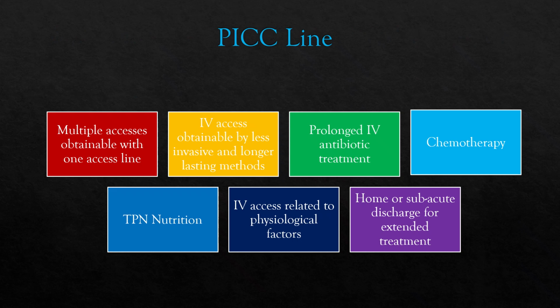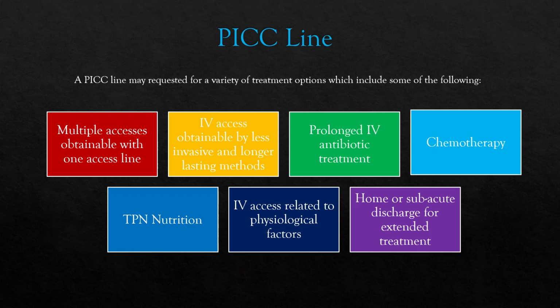PICC line. A PICC line may be requested for a variety of treatment options, which include some of the following: multiple access obtainable with one access line, IV access obtainable by less invasive and longer lasting methods, prolonged IV antibiotic treatment, chemotherapy, TPN nutrition, IV access related to physiological factors, home or subacute discharge for extended treatment.